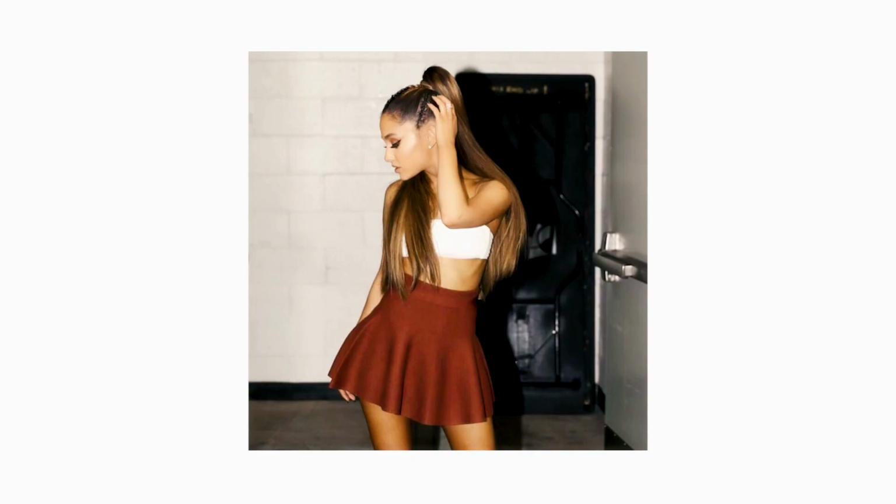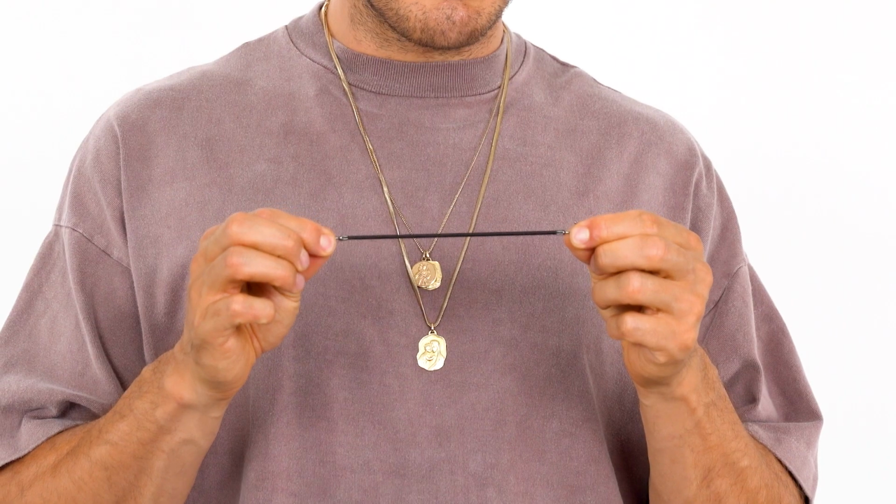So first in my essential list is a bungee cord. Anyone that knows me knows I like a good tight snatch. So high ponytails, half up ponytails. My go-to is a bungee elastic because it really holds the tension of the hair.